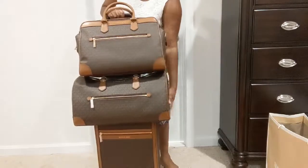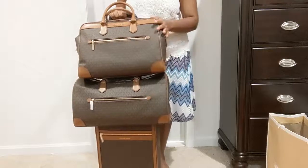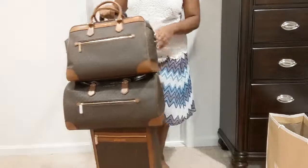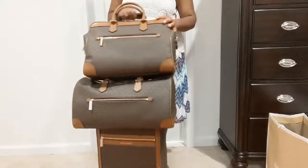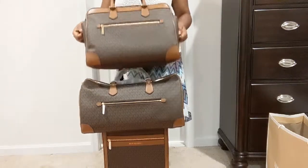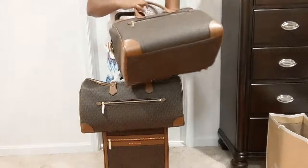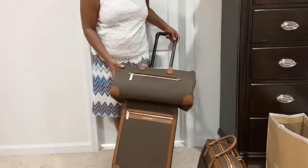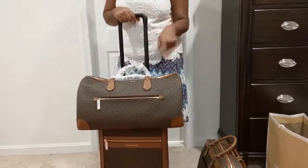So I can use one of it, and one of my daughters can use one of it. And this luggage, I won't check it in, I will carry it as a carry-on. What I noticed is that when you check in your luggage, by the time you get it, it's damaged. So for the price I paid for this, I won't check it in, so that my luggage can last me longer.